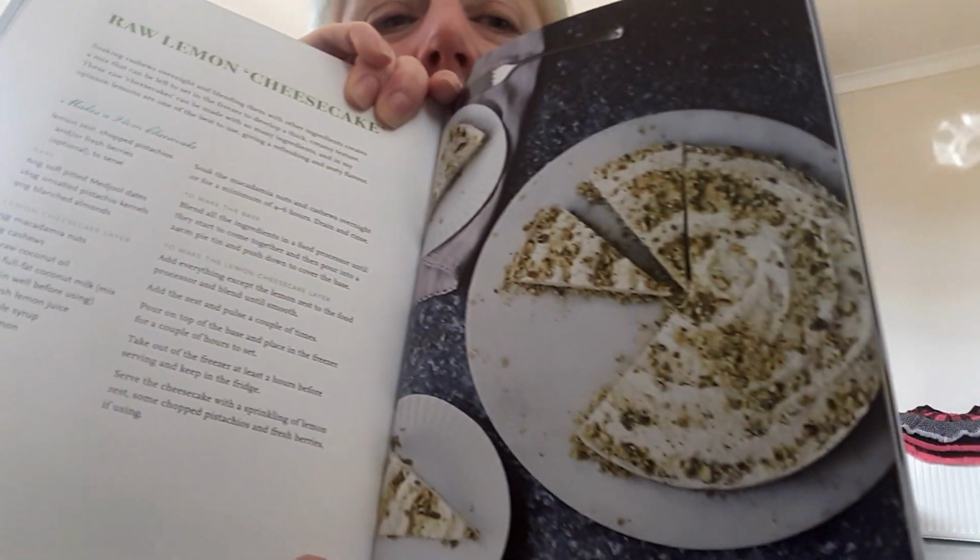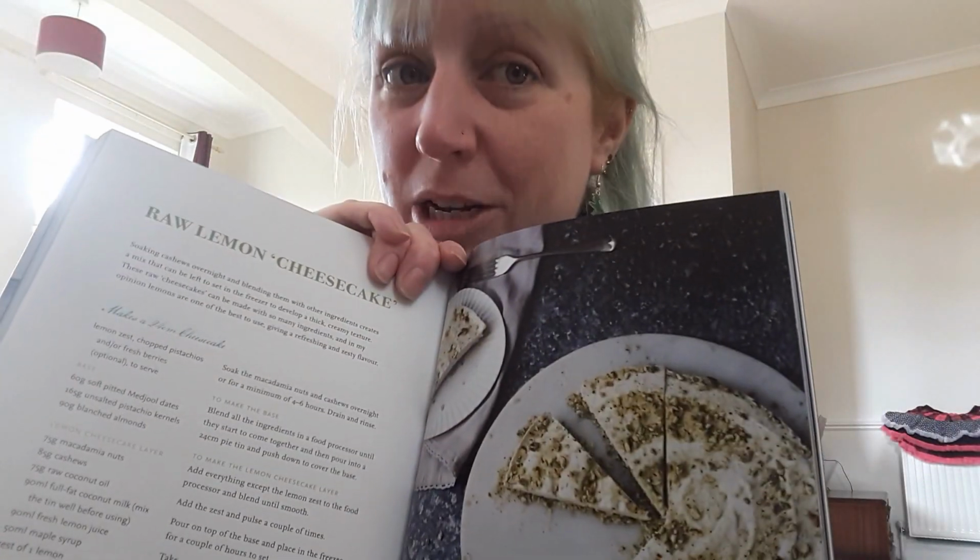Now, there are lots of ideas in here. It's not just all chocolate. You've got things like cinnamon crumble parfait. You have, I have to show you this one, raw lemon cheesecake. I haven't made this yet, but it looks really nice. So I'm going to give that a go at some point.